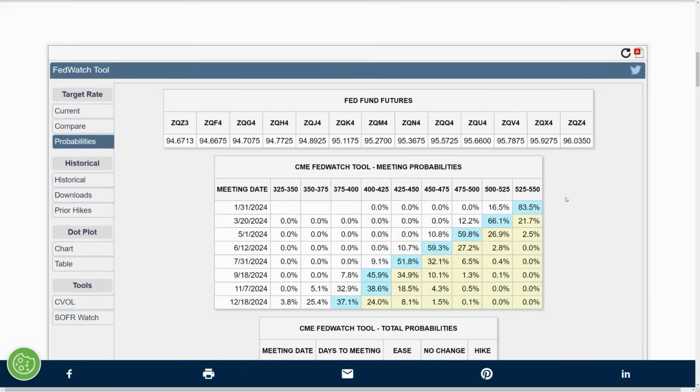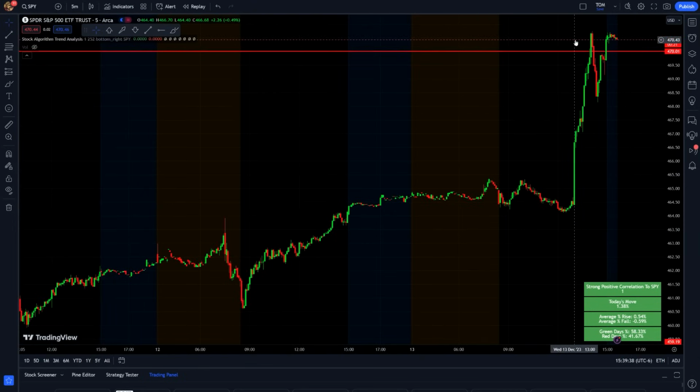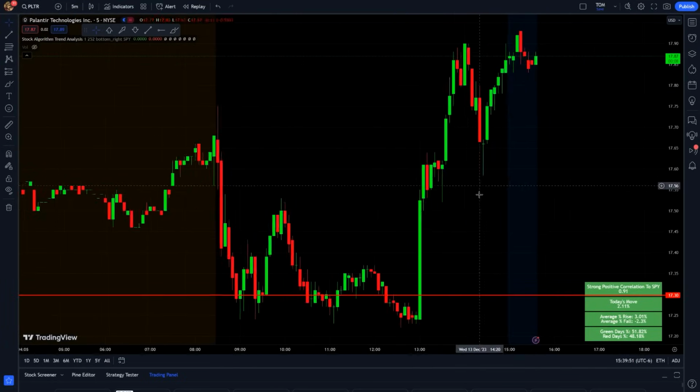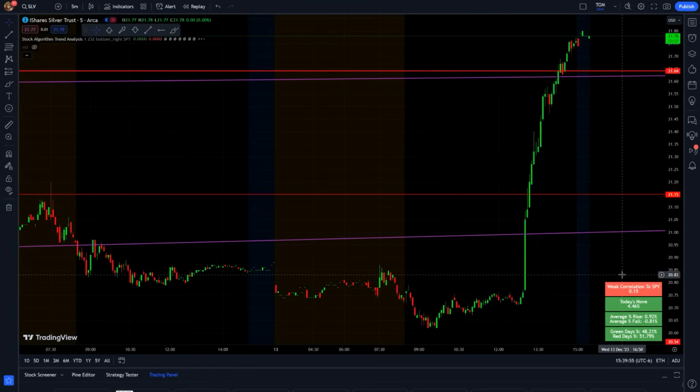I'm definitely going to be looking for the market to continue this uptrend tomorrow. We're sitting slightly above 470, and if we start to break 471 tomorrow, I think there could definitely be a possible uptrend. But man, so many stocks are overextended, but this is exactly why the market is so resilient.